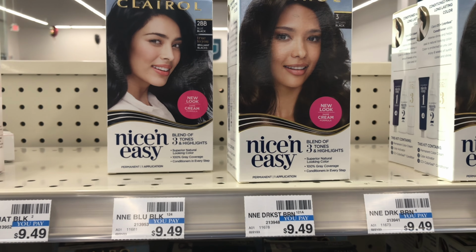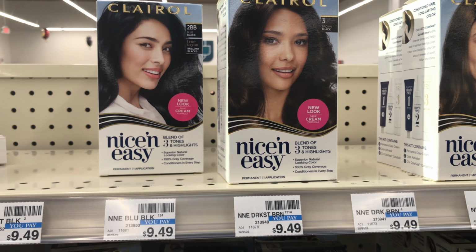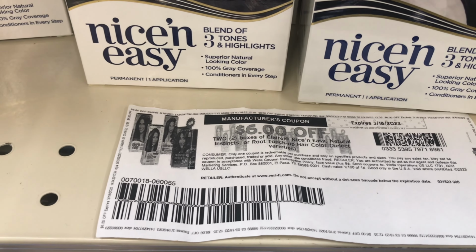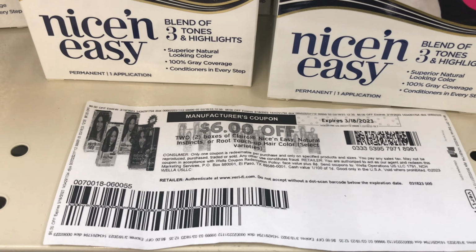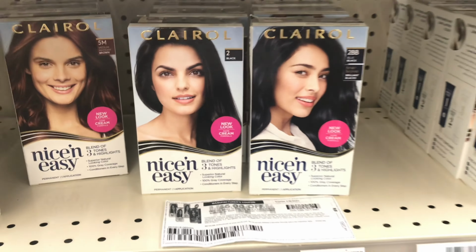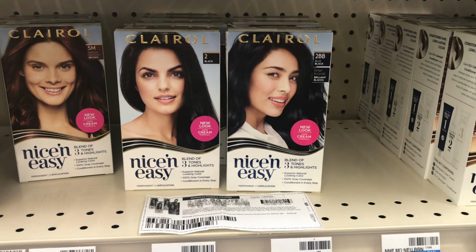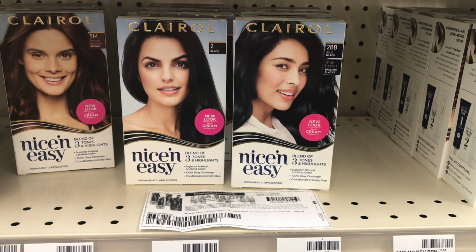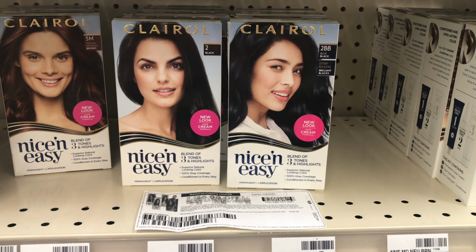It's on buy 2, you get $4 back. I'll pick up 2 of the ones priced at $9.49, and we have a BOGO coupon in our app that will apply to this. I also have this $6 off of 2 coupon I got from coupons.com. It's no longer available, but the one available right now is 5 off of 2 that will double dip with the BOGO coupon we have in our app.